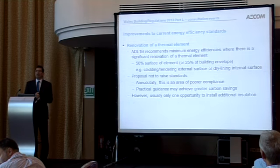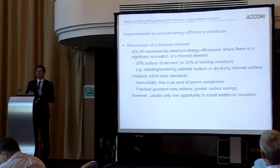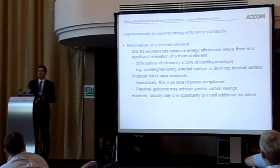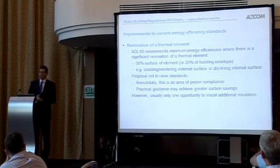Anecdotally, this is an area of poor compliance, and our proposal is to get better guidance to people about how to achieve it, rather than changing the standard again when people may not understand and are certainly not complying with what's been proposed at the moment. The disadvantage of not improving the standard is that there clearly are efficiency gains to be made, and we're not taking advantage of that. Hopefully by doing the guidance this time, people will better understand and we can improve the standards at some point in the future.